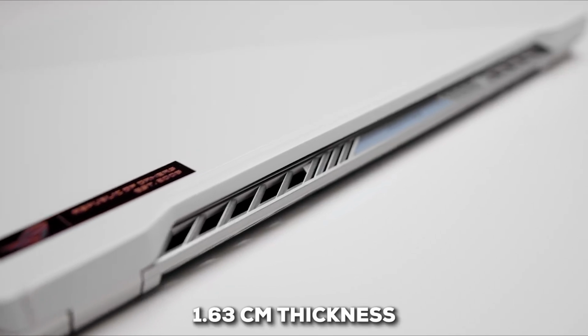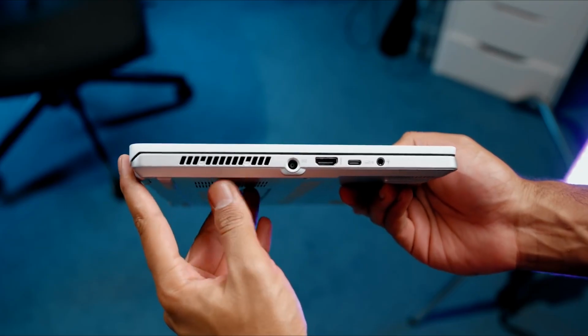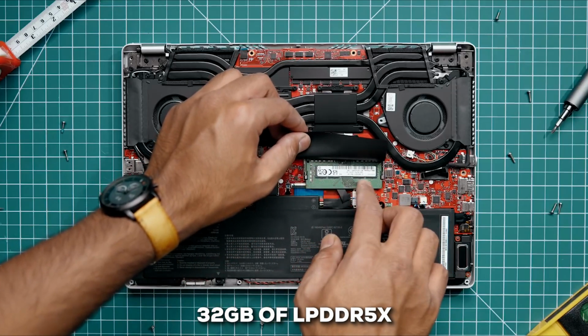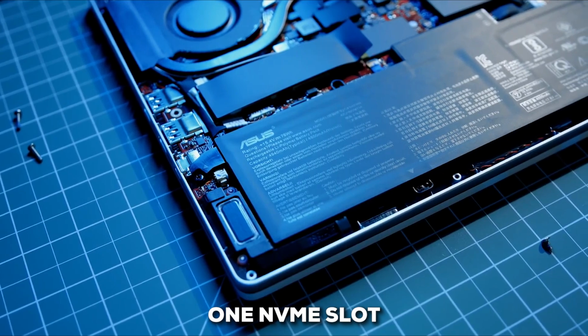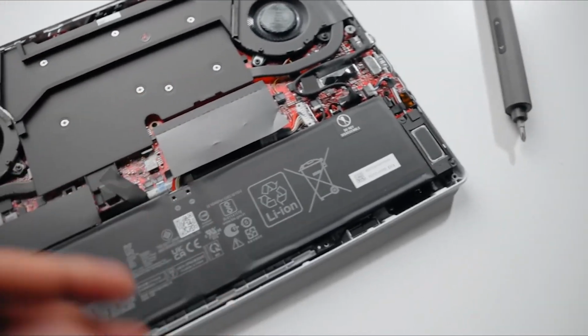We're talking just 1.63cm thickness, but that slim design comes with a trade-off. Unlike previous G14s, you can't upgrade the RAM. It's fixed at 32GB of LPDDR5X. That should be plenty for most people for years, but you know, it's nice to have options. You can swap out the SSD, but there's only one NVMe slot. So you have to switch it completely if you want to make an upgrade, which might be a pain for some.